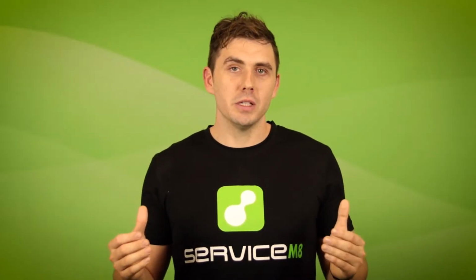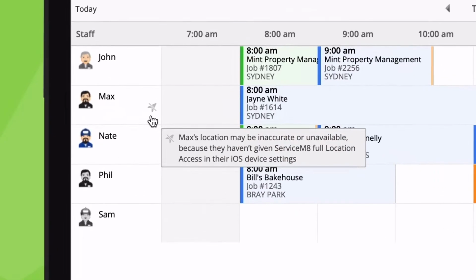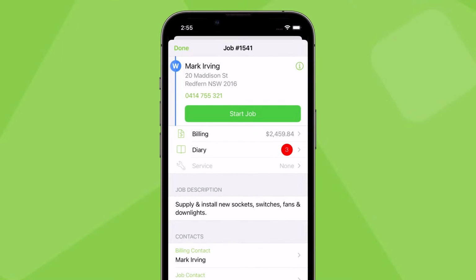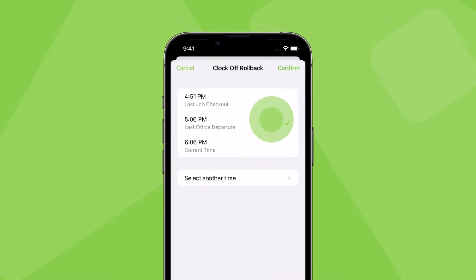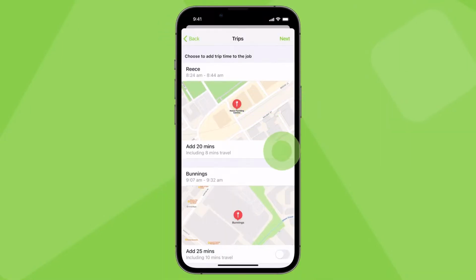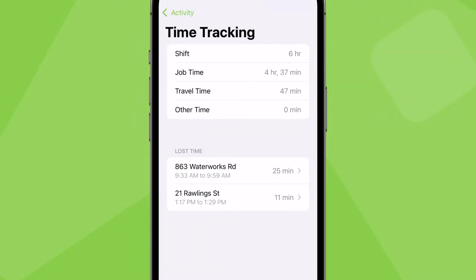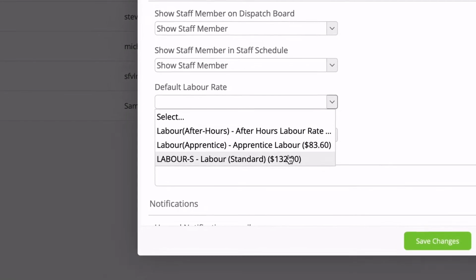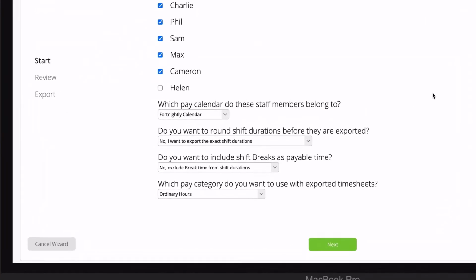Time tracking is easier with GPS setting highlights, new AI time tracking, undo for automatic time tracking actions, rollback suggestions for clock off time, off-site trip reminders, allocating missed time to jobs, smart labor improvements, default labor rates for staff, and improvements to the automated timesheet sync add-on.